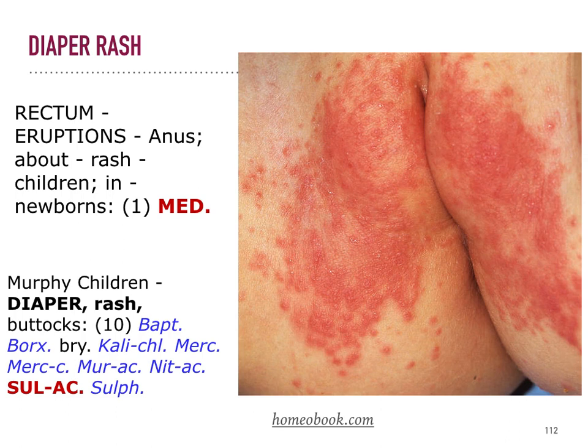The most important remedy that we found effective in this type of diaper rash is Medorrhinum. The rubric in Synthesis repertory: rectum, eruption and rash in children, newborns. In the majority of cases, Medorrhinum is sufficient. In Murphy's repertory, some other rubrics are also listed. Murphy, that's the chapter, children, diaper rash, buttocks. The most important remedy mentioned is sulphuric acid. That we also found effective.